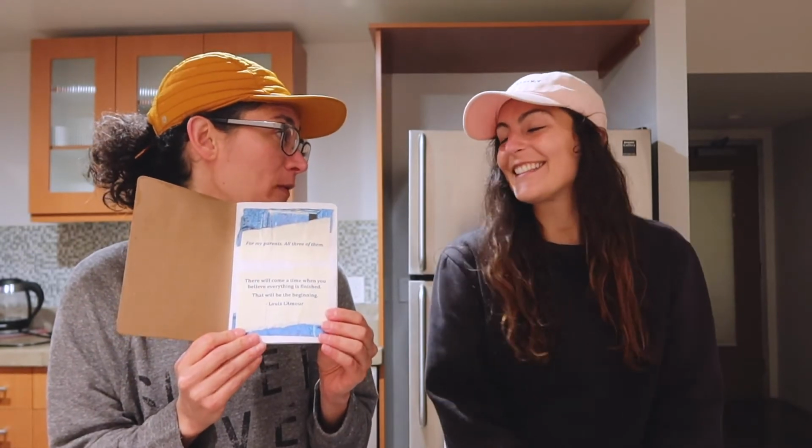So I'm going to tell you a story. This is the first page, and I already have stories. The first page is a dedication, and it says, for my parents, all three of them. It was because when I was very, very young, my mom remarried, and the guy that she remarried has been in my life since I was 3. So when I think of my parents, I think of 3 people.